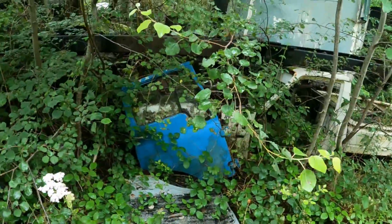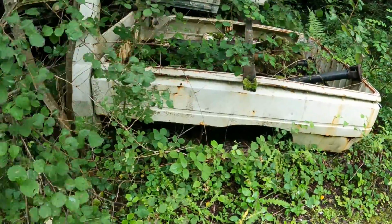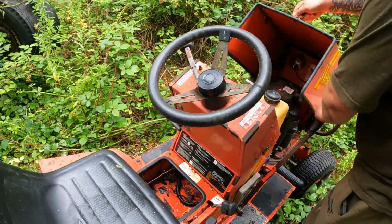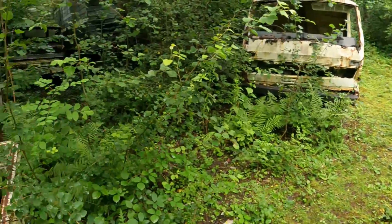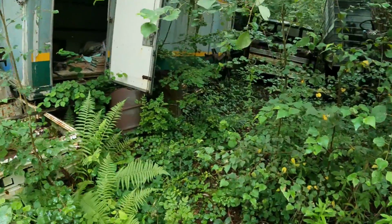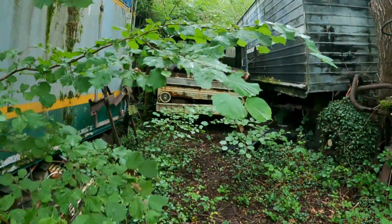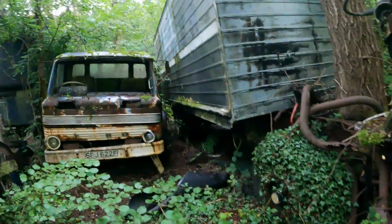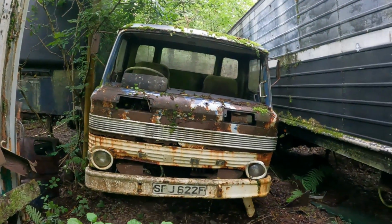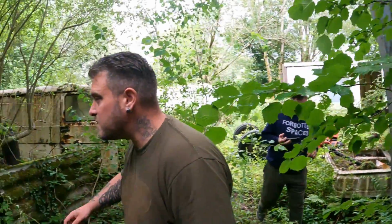So as you can see, there's stuff everywhere. But there's another little truck there. That should go, wouldn't she? Oh, look, I'm forward in it. So much, isn't there? So yeah, if you're like a car or truck fanatic, then you should appreciate things like this. Lots of trailers as well, aren't there? Loads of trailers.